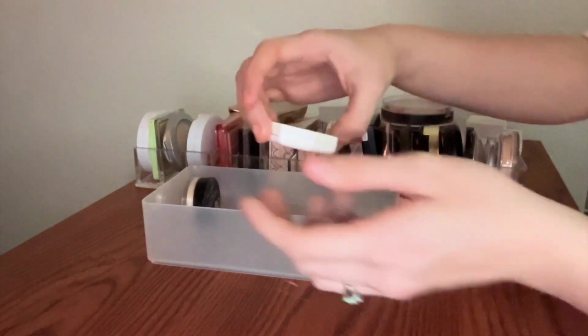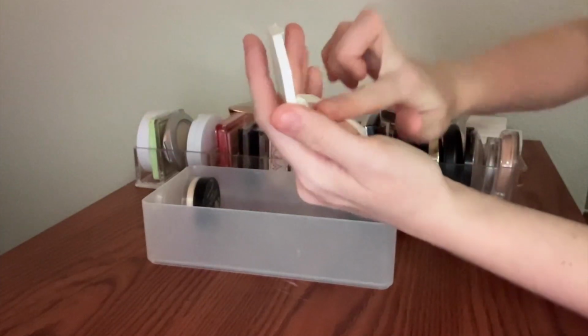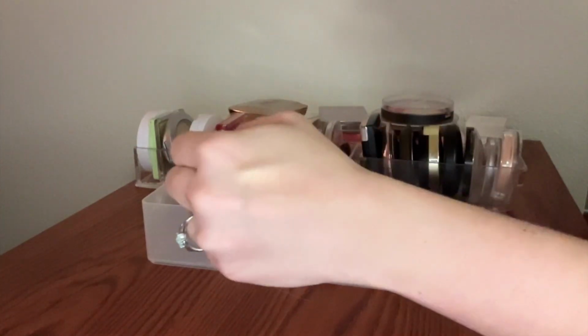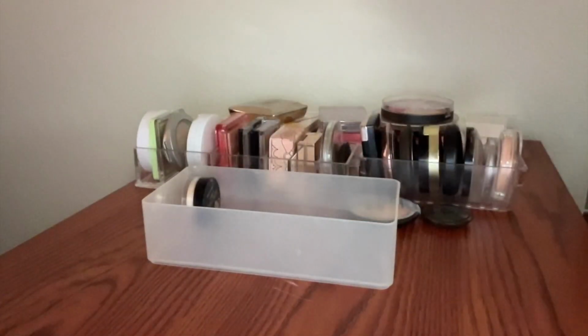Also from Fenty, I have this mini highlight in the shade Hustla Baby. This is very cute. It's this kind of peachy gold color. Really like the formula. Very smooth, very shiny. All good things to say about this one. How many gold highlighters can one person own? You're about to find out.